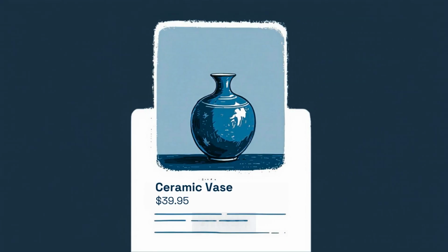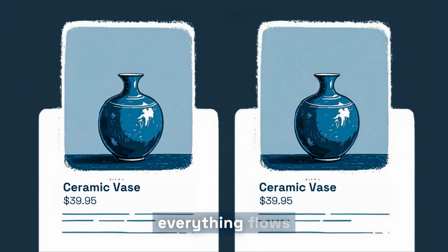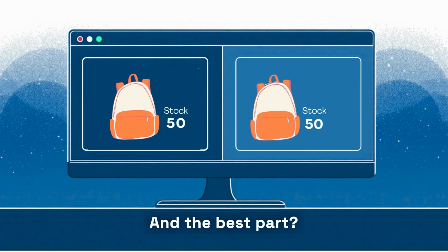All your pictures, prices, descriptions, everything flows over instantly, and you can still customize the products on each store afterwards if you want.